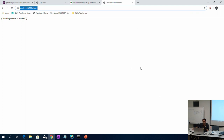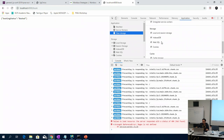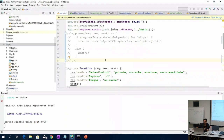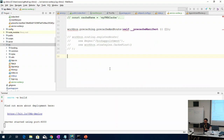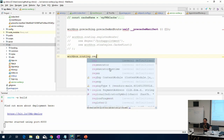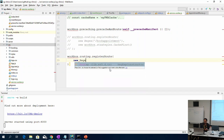All right, lovely. I'll just see everything is updated. I'll clear your storage and everything so that we could have a fresh view of the data that would come in here. And then go back to the service worker. Let us have a strategy where we will say this very endpoint, book.